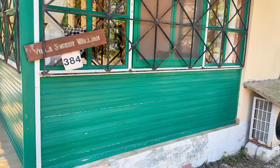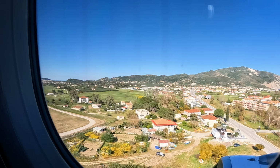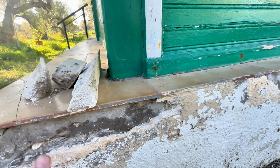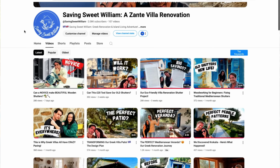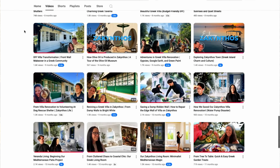Nobody said it was going to be easy, but I guess when we first saw Villa Sweet William back in January 2023, we knew that we were going to have a lot of work to do. People thought we were crazy, commuting from England to the Greek island of Zante to renovate and restore a villa that had been abandoned for many years. But here we are, 2 people that rarely use social media, putting ourselves out there and documenting the whole journey on YouTube while slowly growing our little channel with you, our incredible community of viewers.